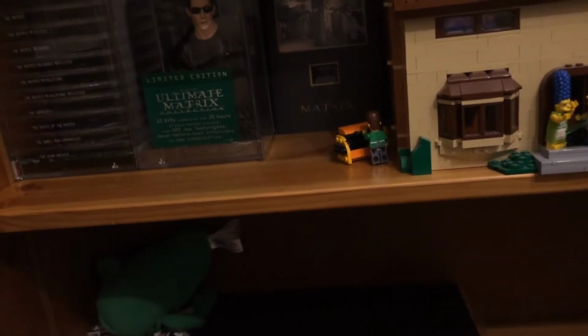Next up we've got this Simpsons house, the Lego Simpsons house, and yeah, it's very nice. I would recommend it if you could afford it. I got it for my birthday, I think, a few years ago, but it took me about 2 days to build it, but it's very good. I'd quite like to get the other one, the Quickie Mart. It's a nice set as well.